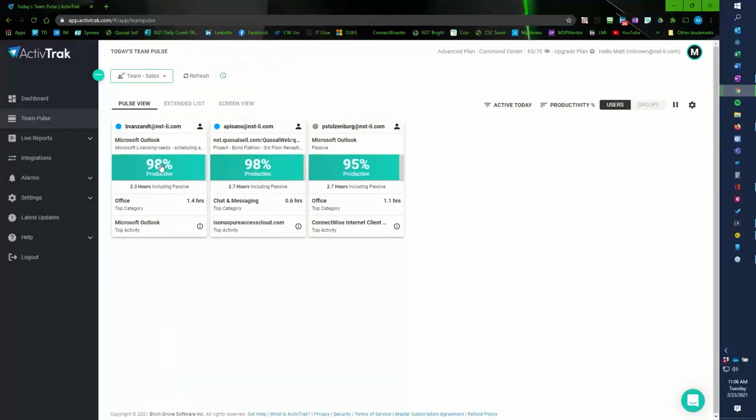So here's the sales team, right? And it's basically showing us what their day has been like so far. I'm just looking at today as the example. So far, looking at Anthony, Brian, and Peter, what their productivity rate is. So how do we get their productivity rate? The productivity rate is based upon the settings that you put in.